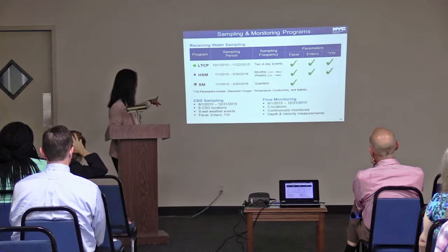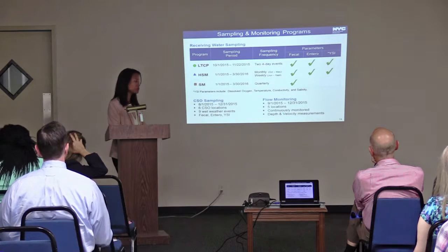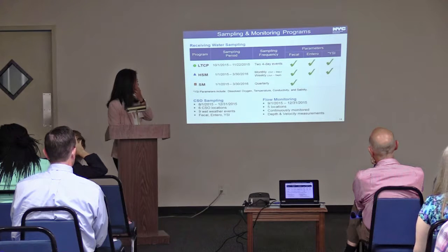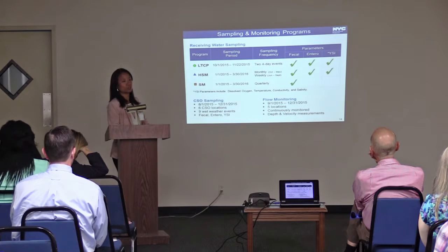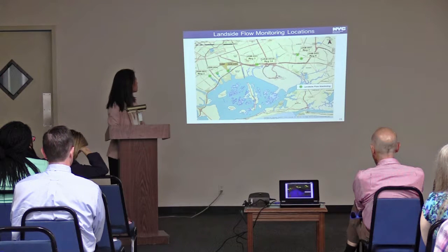So we have this LTCP sampling. In addition to the receiving water itself, they also did targeted sampling at six CSO locations, for nine weather events, with fecal coliform and YSI parameters, which include dissolved oxygen, temperature, conductivity, and salinity. They had also done flow monitoring earlier at five locations, continuously monitoring the flow going to the CSO locations. We need that data in order to calculate how much of a load is discharged. So these are the flow monitoring locations.